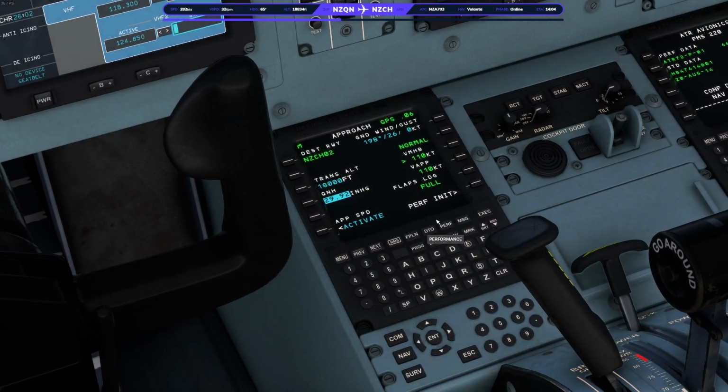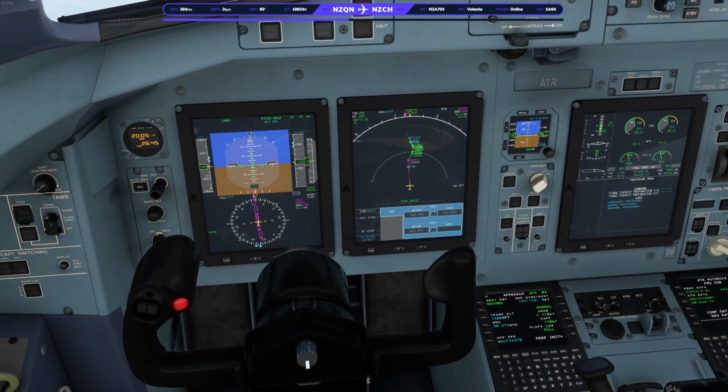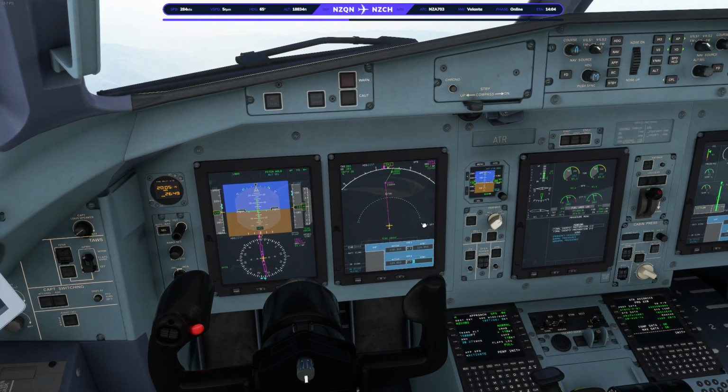So as we get towards top of descent, you can see we can input some stuff here for our descent. Let's get the weather. 30.27. Transition altitude is going to be what? 150. So here's our landing stuff. It's already pulled the weather from Christchurch, which is just cool. It does a lot of stuff by itself, which is nice. You don't have to manage it fully sometimes. It kind of just does its own thing.